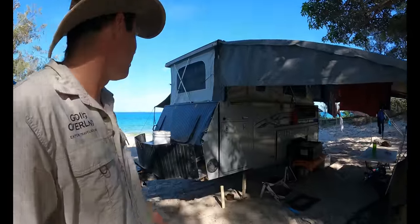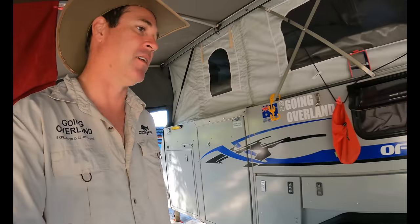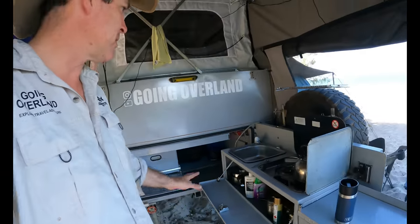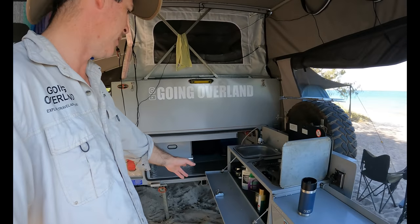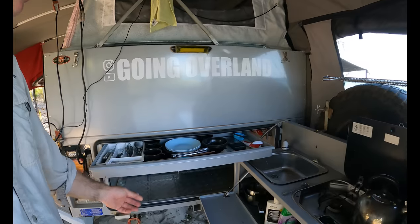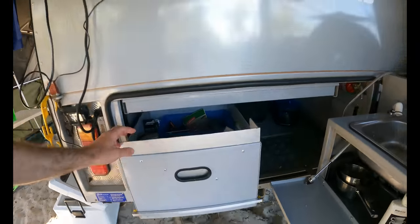What else we got? We got the camper. You guys have probably seen the camper. I'll run you through inside there shortly. The kids are sleeping there. Well, they're not asleep. I think they're watching a movie. And the main thing with this camper is the kitchen. Beautiful kitchen. So, two burner stove, sink, all your utensils, and the big pantry.